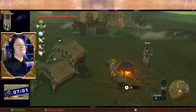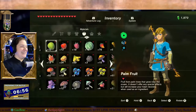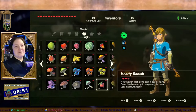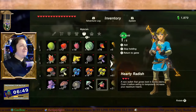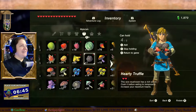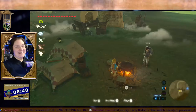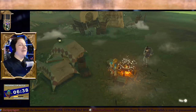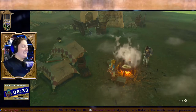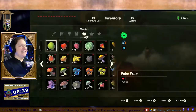Did you say party radish? I did not say party radish, but I enjoy that greatly. I said hearty radish, which is this one right here. I like that though. That's delightful. That makes me really happy. The radish is ready to party. So much party. Oh my goodness.